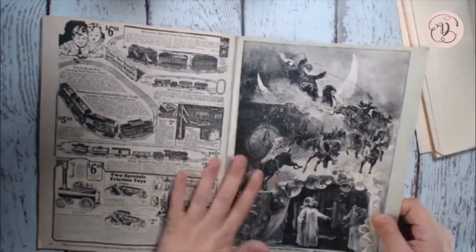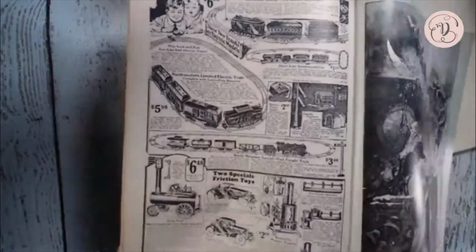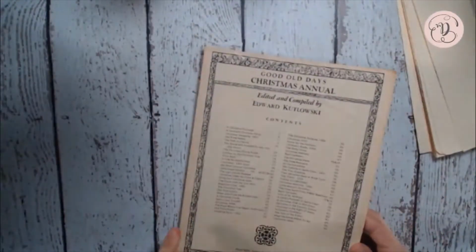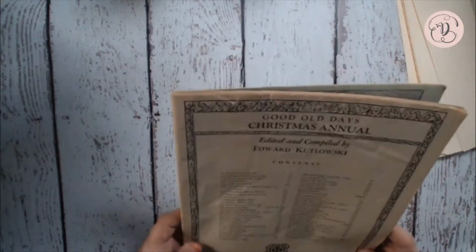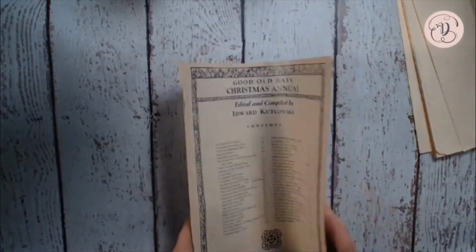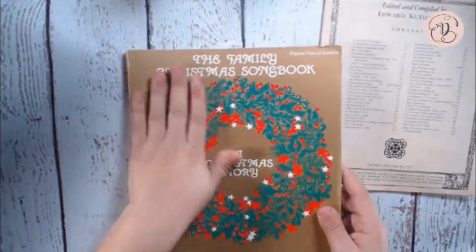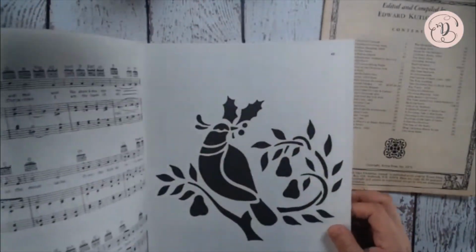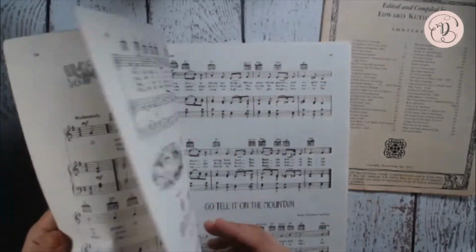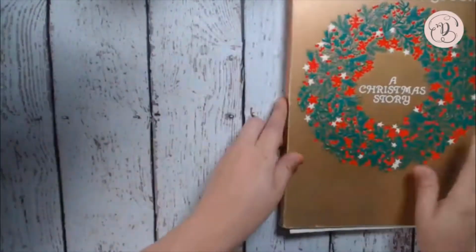So there's a 1924 ad with trains and such. And this was actually from Tower Press in 1975. And this actually is the cover. There wasn't a cover, this was the cover. So there's that. And then I've got the family Christmas songbook, which is just tons and tons of Christmas music. So we have that for our Christmas music selection.